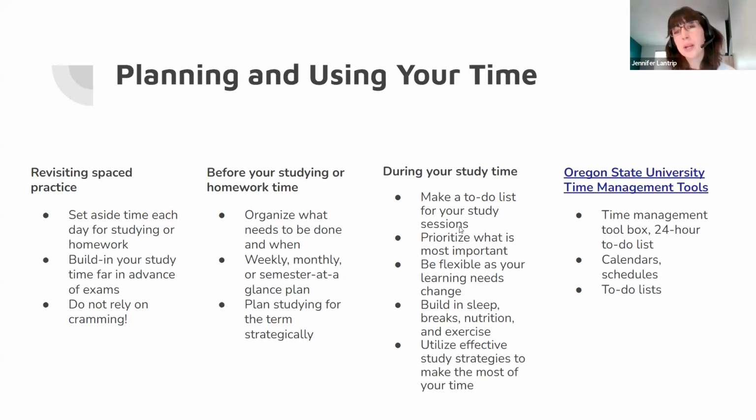Let's just talk a little bit about time management. So just a reminder about space practice. Space practice can be really helpful for time management, especially when you start studying for a test or start on a project early. It can give you that time ahead so you can see how much studying you have to do or how much work something is going to take. And so it helps you plan things out better and it reduces your overall stress.